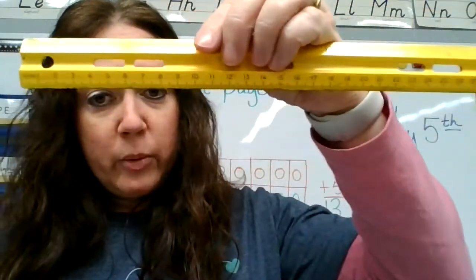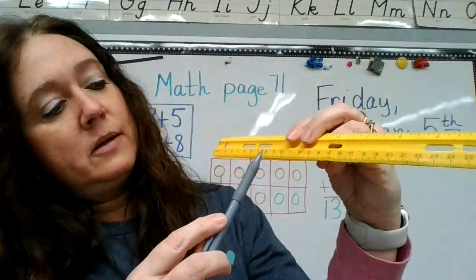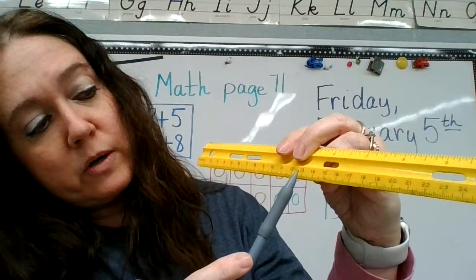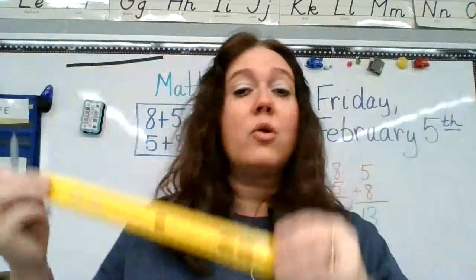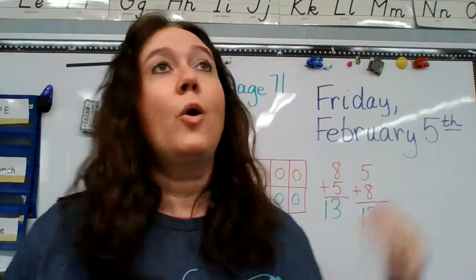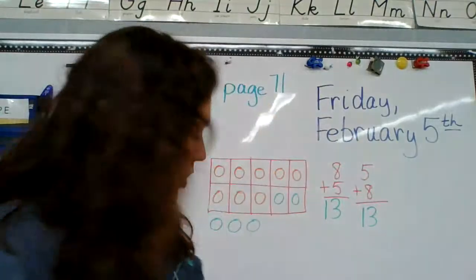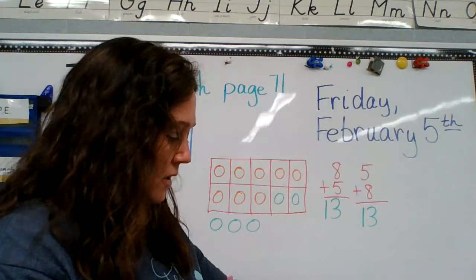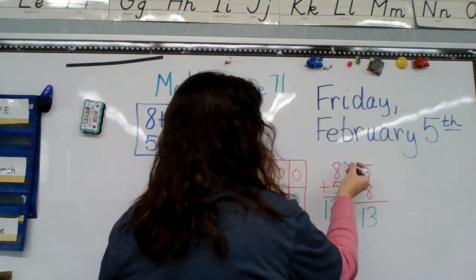So when you're figuring out your problems, you could use a number line until you get it memorized. Again, we say 1 as we move it. 1, 2, 3, 4, 5. And I landed on 13. So you can use a ruler if you have one at home, or the tens frames, or your fingers. Like we did when we first started count-ons, we start with the bigger number and count on. You can do that with your fingers.